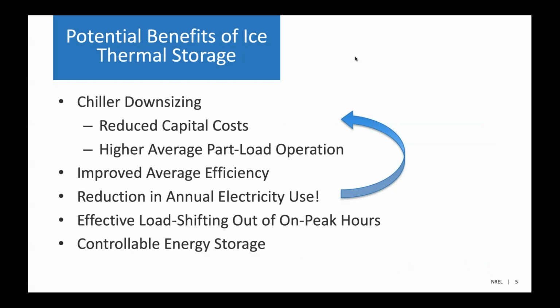Some of the potential benefits that we can then explore once we have an ice storage model is we can explore chiller downsizing effects. Obviously, you can get potential reduced capital costs from downsizing your chiller. You can also improve your efficiencies by operating at higher average part loads when you are operating the chiller, and with your day-night operating schemes, operating the chiller at high load at night, you can get very good coefficients of performance, so better efficiencies at night than you would have during the day. And surprisingly, when you combine those two, you can actually end up having a reduction in your annual electricity use because you're using a smaller device and you're using it at a higher efficiency point, even though you're putting energy into and out of storage. So you've made up for your losses in the round trip efficiency.